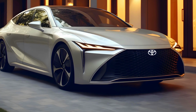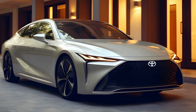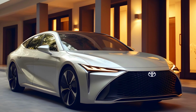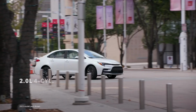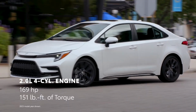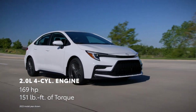The front end looks similar to Toyota's BZ models, but the large intakes hint at the presence of a combustion engine under the bonnet. Speaking of the powertrain, while we don't have any information about the next Corolla, and it's too early to talk about technical specifications, chances are that Toyota will retain the hybrid option for another generation, benefiting from the latest advancements in the efficiency department.